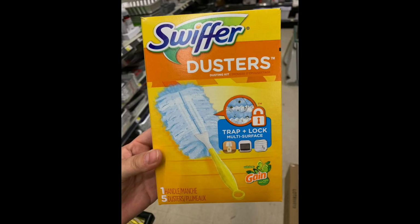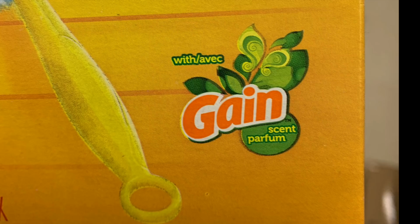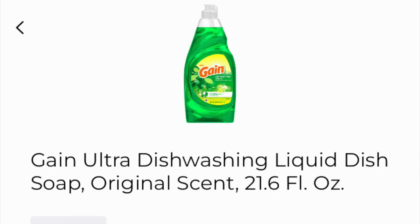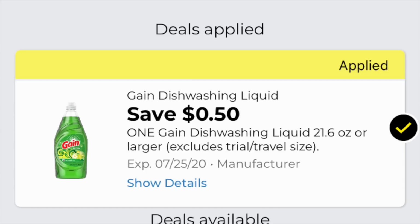We're going to grab one of the Swiffer duster kits with the Gain scent. There's 6 items in this box. Make sure it has that logo, and this wonderful $2 coupon is affixing to that product, along with a Gain dish soap for 2, and the 50 centers attaching to that one.